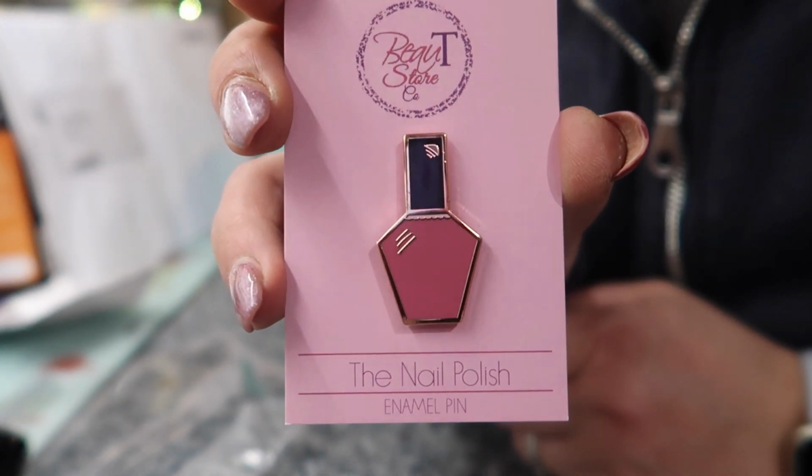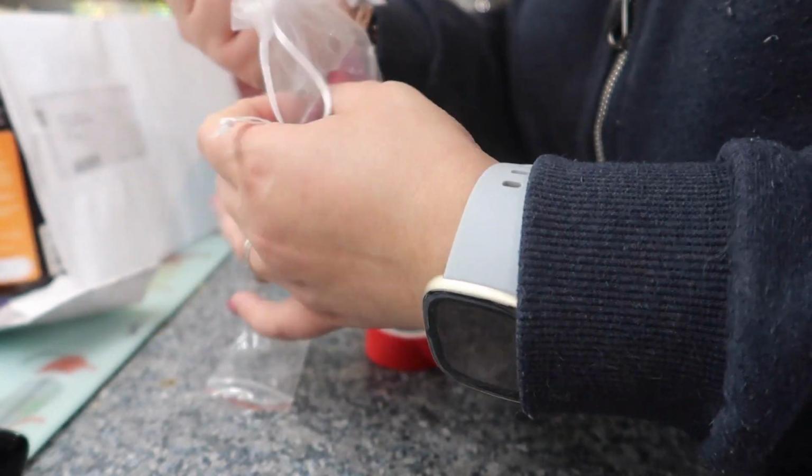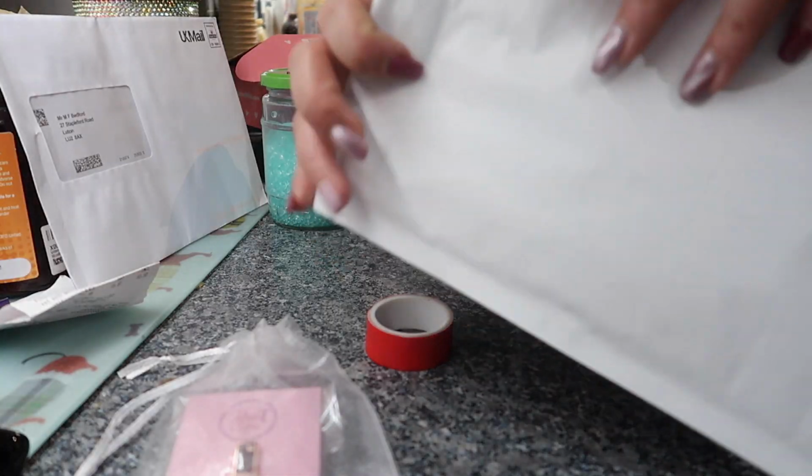So that's the bottle there. Pouch. And that is ready to be posted.